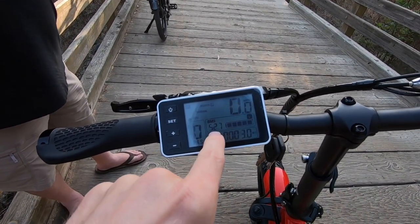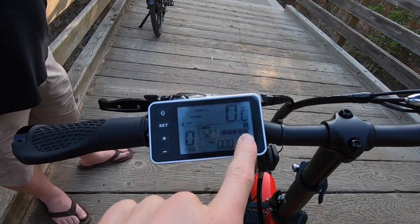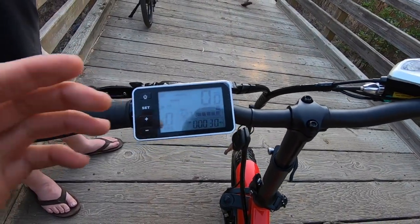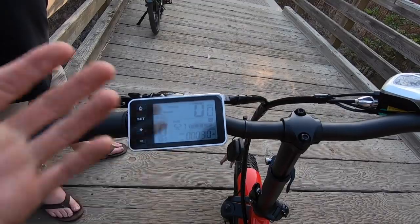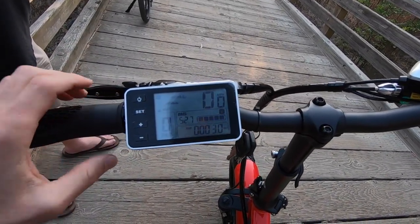This is the voltage of the battery, 52.7 volts right now. Five bars, so each bar represents a 20% step. It's not quite as precise as a percentage or a 10-bar display, but it's kind of a standard in the industry, really. I see that in a lot of places.